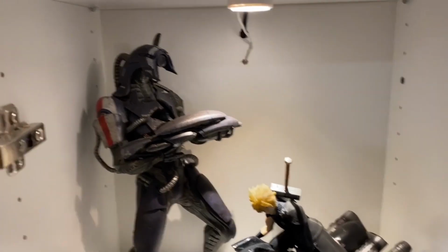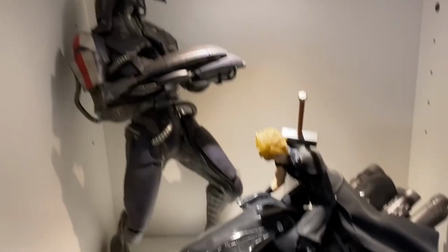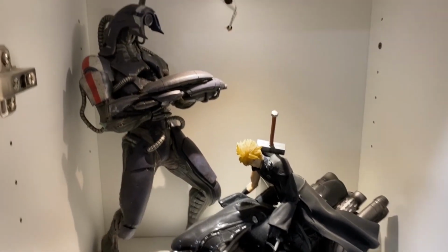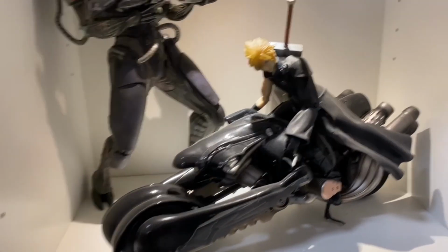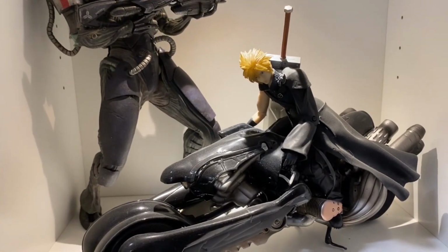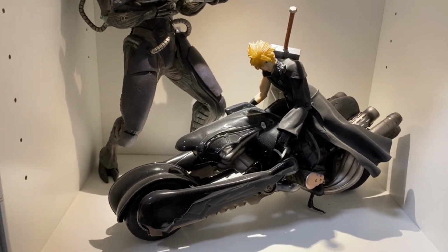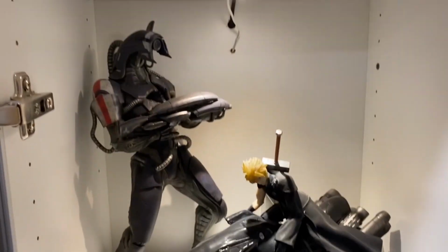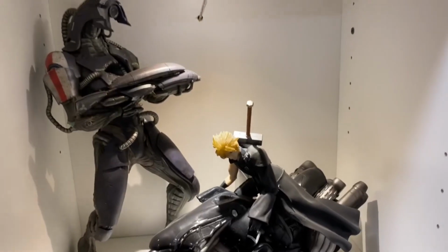Below that is Shepard, Commander Legion, and I had to put Cloud here because I didn't have room for him, but I think in the future I do want more Mass Effect stuff, obviously. And this was actually one of my first not $2 figures that I ever bought when I was like 16. Oh, it's kind of dusty, but anyway, I have to find a better spot for him, but for now, here he sits.